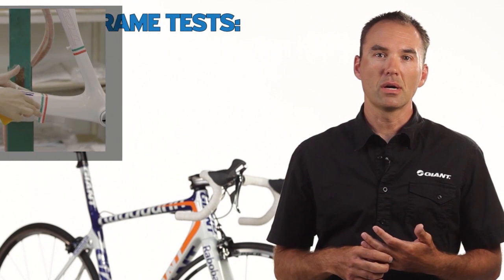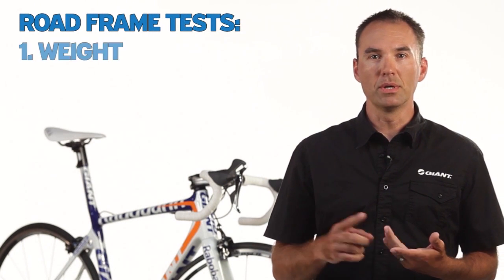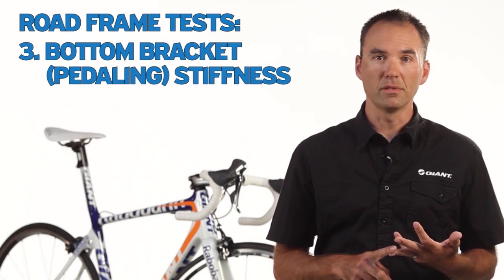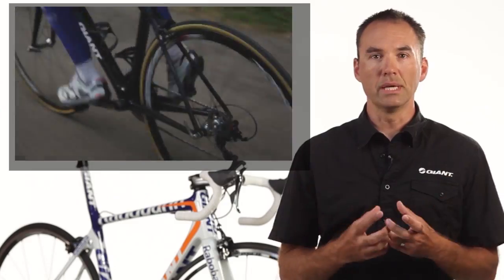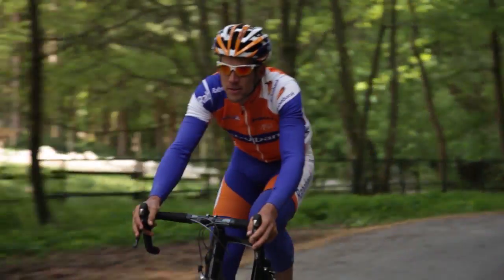The other thing we're going to talk about are some of the tests that we do. We have 3 tests we're going to go over today. One is a measurement, the other one is about torsional stiffness, the other one is about bottom bracket stiffness. What all of these tests relate to are the ride characteristics for the performance on-road bikes that we produce here at Giant.